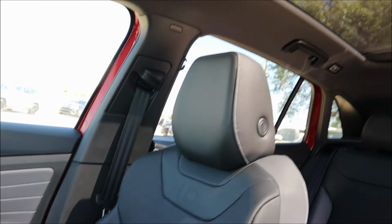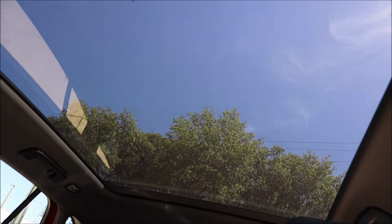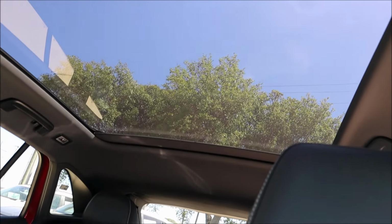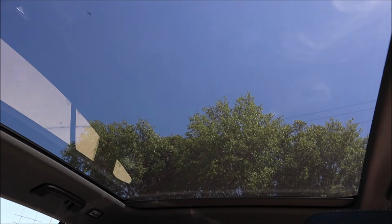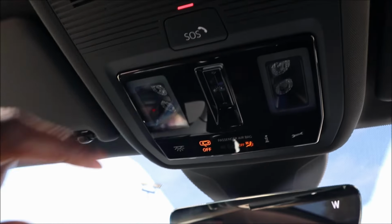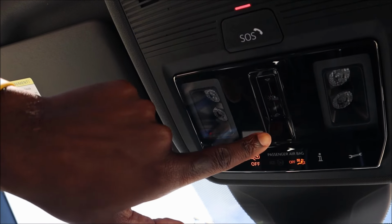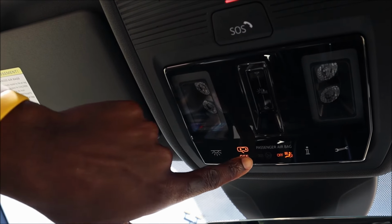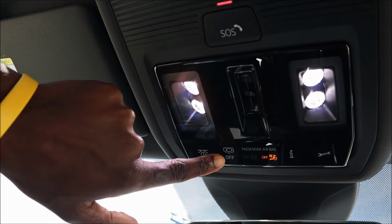Now, what lets us see all of this is that big panoramic roof right there that definitely shows no breakage in between, no pillar in the center of it. It's just a big piece of glass, as I mentioned to you guys before. It is so cool. I love that. Now, you guys can control everything up top here by using the SOS button, by pressing this here, and you can also press the dome light and puddle lights here as well.